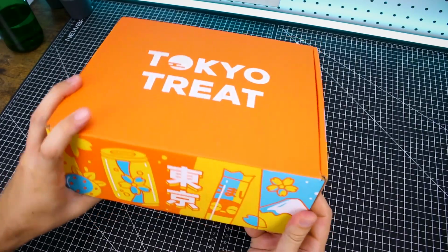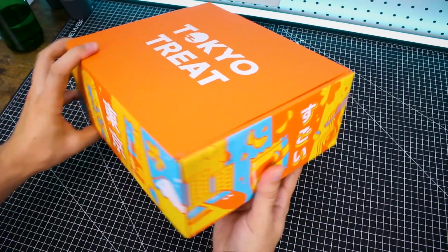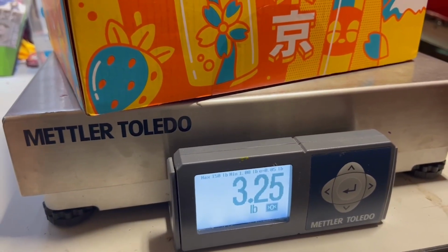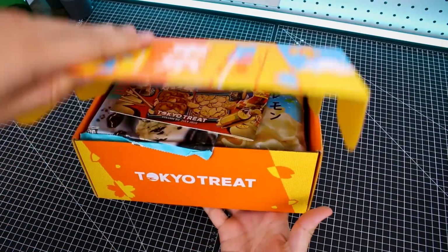Alright guys, design-wise, looks like it's the same as the box we had last month, so I don't think that the design changes month to month, but it is still very large, very heavy. I put this on the scale. It came out to 3.25 pounds, so it's quite hefty. Let's go ahead and open it up here.